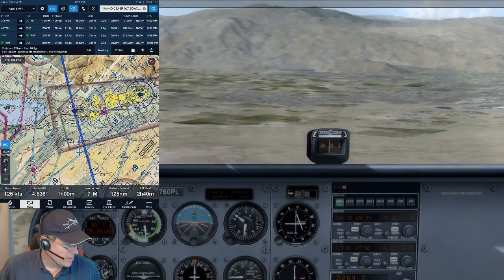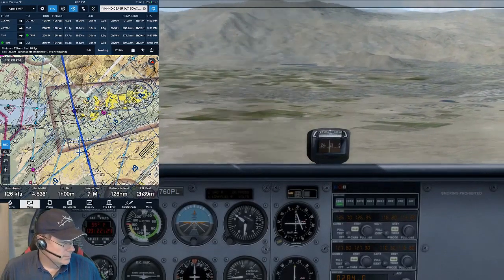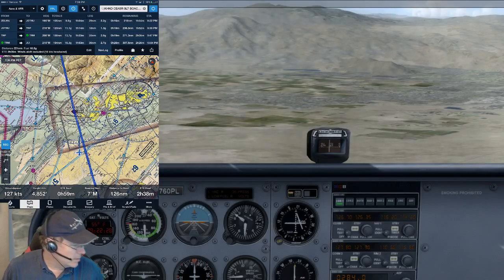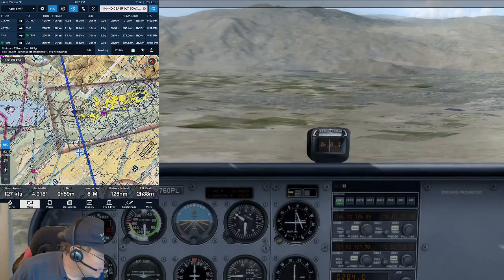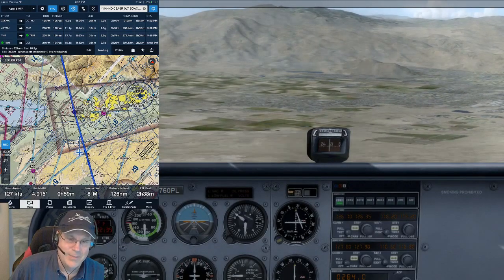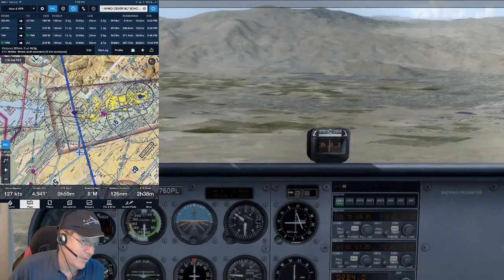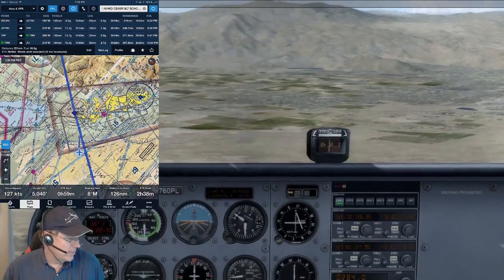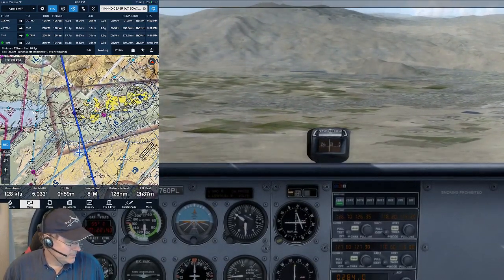We're just getting back on course here. Hey, on Twitch, I got a question. Who makes this plane? This is a Cessna 172, and this is the Microsoft version from Microsoft FSX, but I transferred it over to Prepar3D. Hopefully that answers your question.